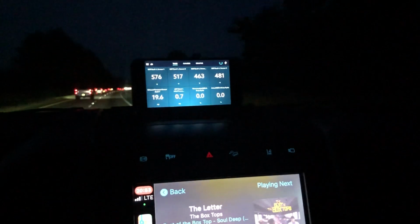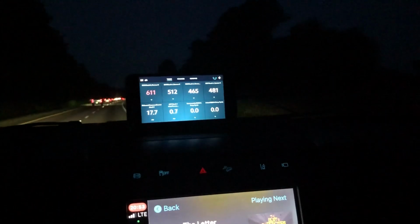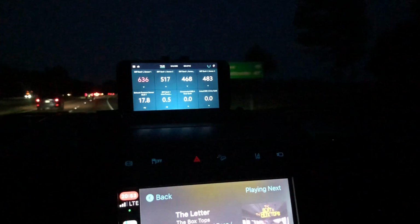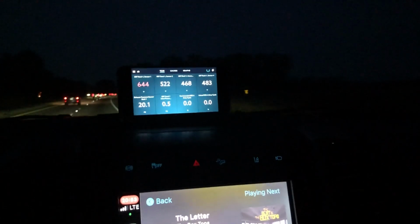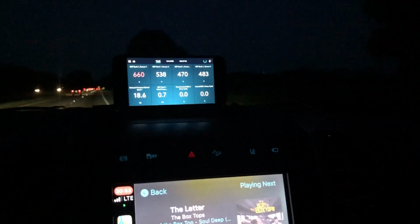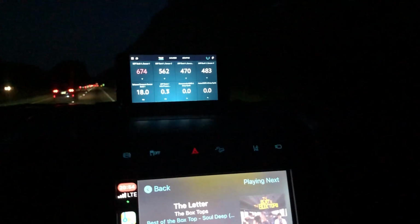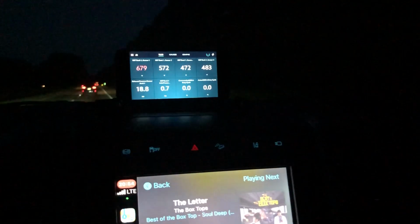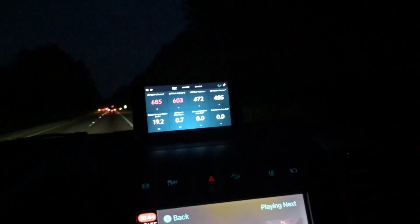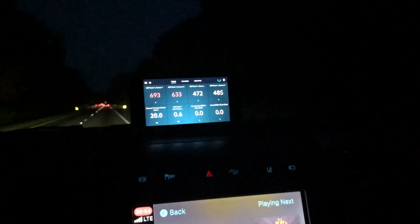I'll hang out just for a few miles so you guys can see the exhaust gas temperatures begin to rise. You can see already exhaust gas temperature 1 is at 600 degrees plus Fahrenheit and continuing to rise. I have the exhaust gas temperature color setting at 582 degrees. When it gets beyond that, that's when I know the regen's working, and it'll turn the temperature red. So there's exhaust gas temperature number 2, the one that's in between the DOC and the SCR.